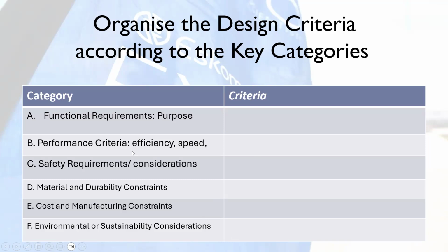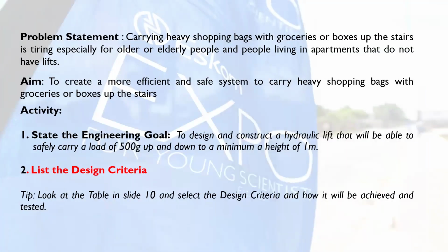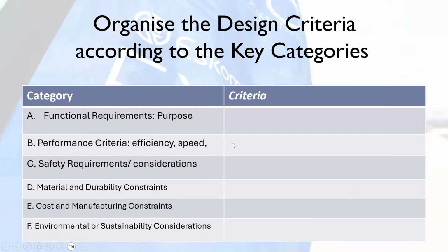Is performance criteria? What performance criteria? Let's go back. What performance criteria? The prototype must. Performance criteria? The height, you're given the height. So it must be able to go up and down for a height of 1 meter. Okay?